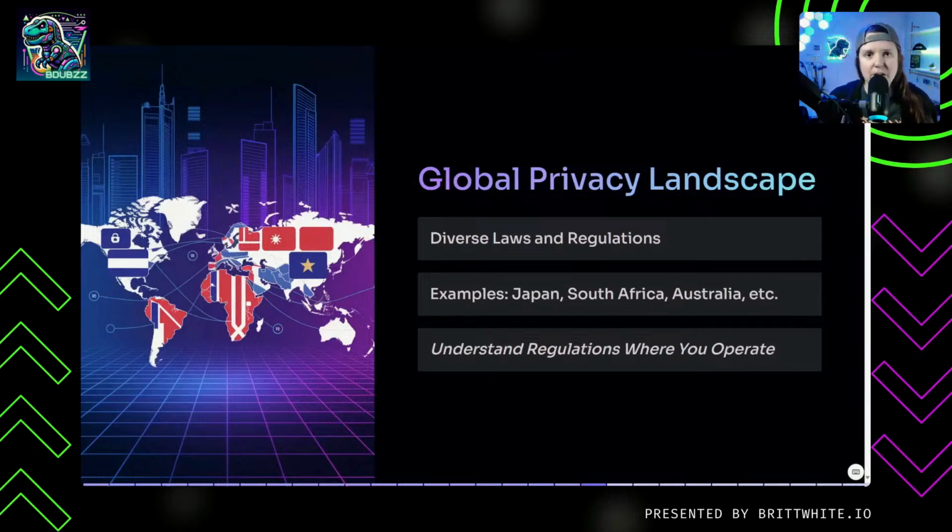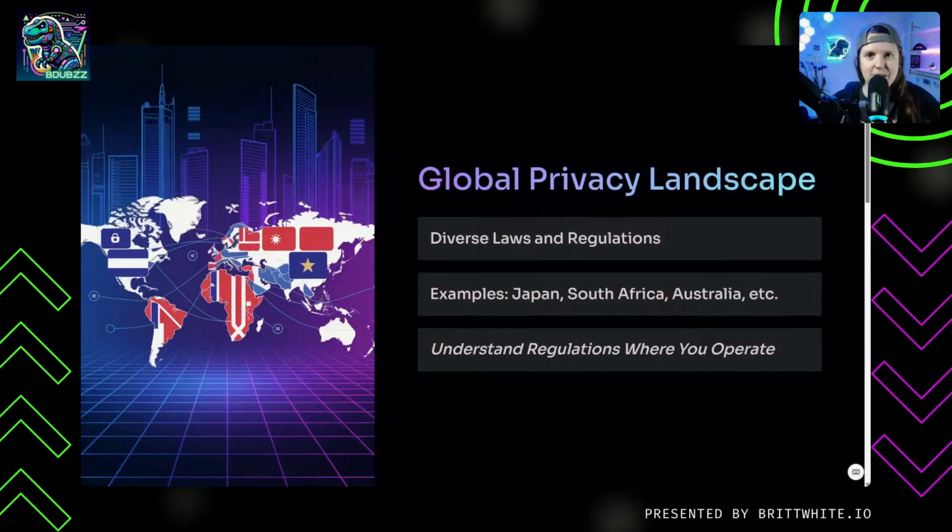The key takeaway here is that organizations need to understand and comply with the regulations in every country where they operate or do business. This is a big challenge, and it highlights the need for a strong legal and compliance team.